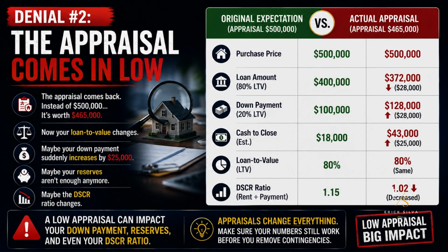Denial number two: the appraisal comes in low. This surprises a lot of investors. You negotiate a great deal. You're excited. Inspection is complete. Everything looks perfect. Then the appraisal comes back. Instead of $500,000, it's worth $465,000. Now your loan to value changes.